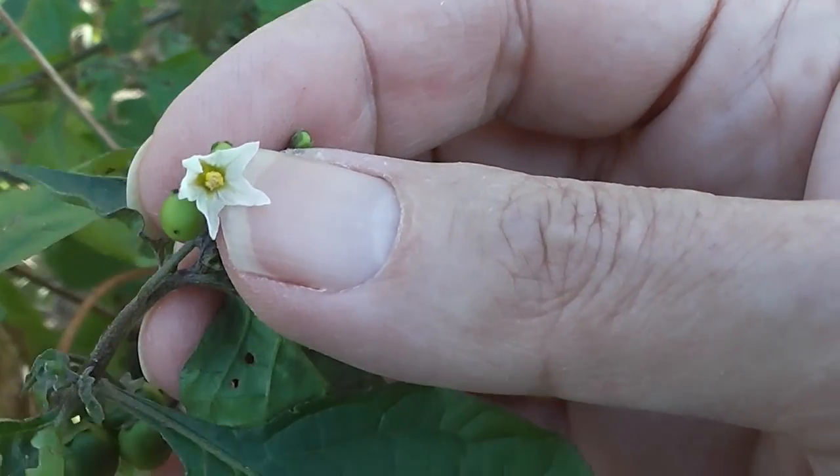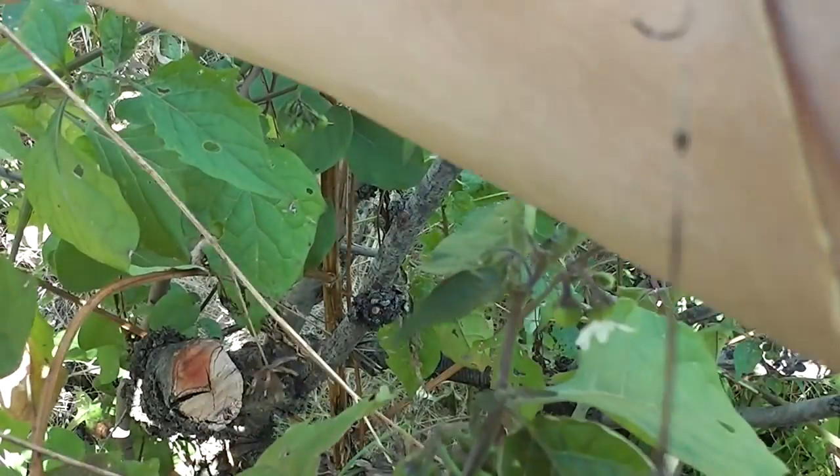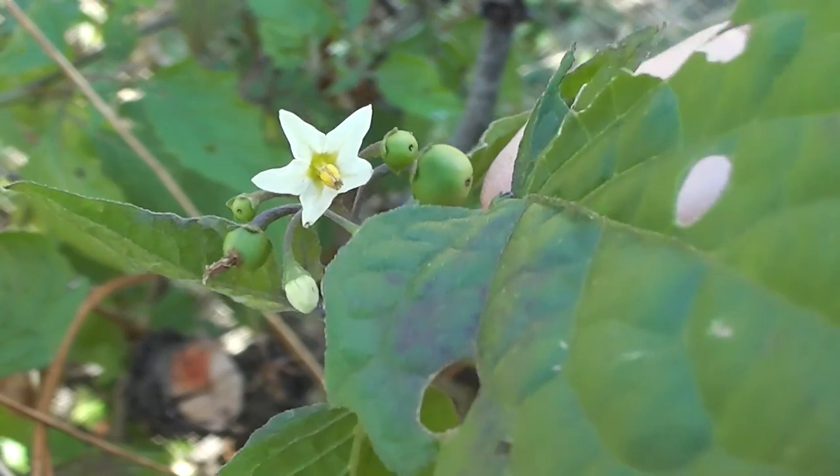How close can I get it to the camera? I'll pick that one over there. How close can we put it to the camera?